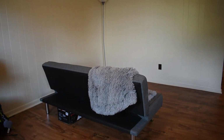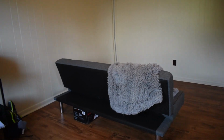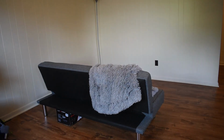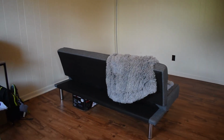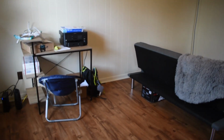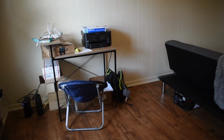But the furniture from there will not match exactly what I have planned in my head for how I want this apartment to look. Because of that, I will be refinishing it, sanding it down, repainting it. So it might be a while before I do a finished apartment tour, but I wanted to show you guys how it looks now before I do anything to the apartment.